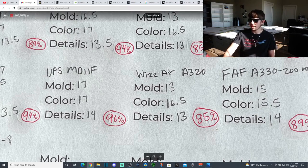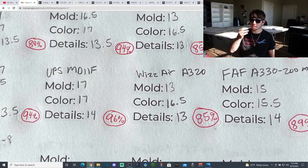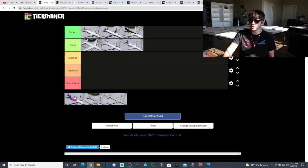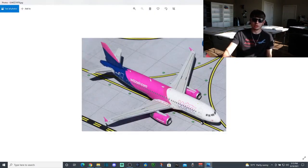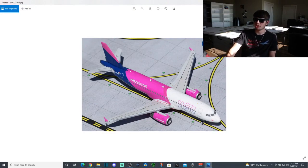And if you're wondering about this overlap, I had all the papers stacked up. I printed off like 10 of these rubrics and just started writing on them. So that's why you'll see multiple circles as we go throughout here. But 85% is not bad for an A320. Still a good model. Highly recommended to any collector in Europe. Really nice plane and really, really good job by Gemini Jets.